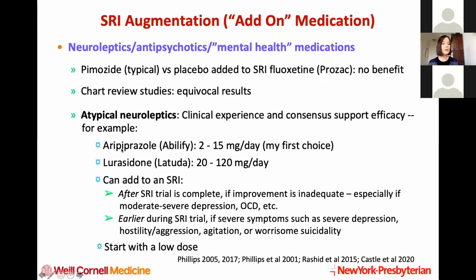But sometimes I use something like aripiprazole earlier during an SRI trial, especially if the person has very severe symptoms, like severe depression, worrisome hostility or aggressive behavior, severe agitation or worrisome suicidality. The SRIs typically work very well, but sometimes I want to increase the odds of a greater degree of improvement and more rapid improvement by adding Abilify, aripiprazole, early on in treatment, because sometimes it works within a few days. It's incredible. Not always. Maybe in 25% of people you can see pretty dramatic improvement within 3 to 4 days of starting it.